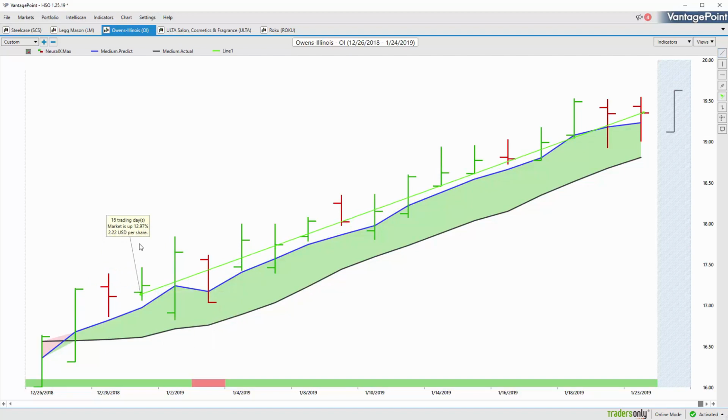And we've seen some pretty nice moves out of some tamer stocks here. You have a 13% rally in Owens-Illinois. So even if you're an options trader and you're wondering, okay, where should I be buying my calls? Should I be selling puts and collecting a lot of premium? Well, really nice opportunity here. The market moved up 13% in just 16 trading days, but with multiple opportunities along the way to get long, take a little bit of profit, buy back in at lower prices, and really manage the opportunity, right?